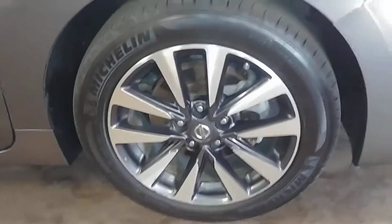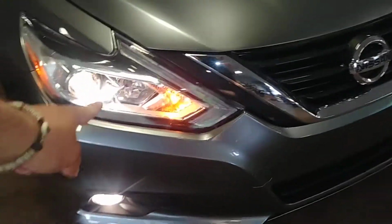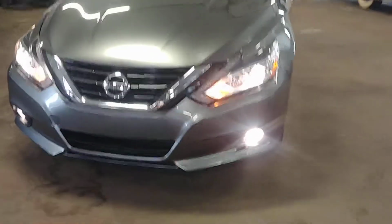Front passenger door looks good. Front passenger seat, no holes, no tears, no rips to that one. Front fender looks good. Front passenger rim looks good, and your tire tread is just over 7/32. Lights are working, car is on.